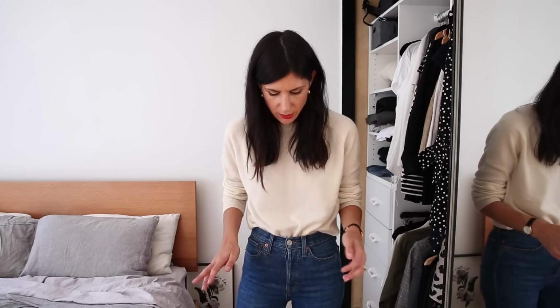So in order to keep them looking tidy, I usually snip away any white threads that I see down there. But overall, really happy with these. I really like these jeans. I think they look great on. I love the rise. I love the button fly. It feels very vintage. I'm quite happy with them. Definitely would recommend Redone jeans if you are on the market for more of a higher priced pair.